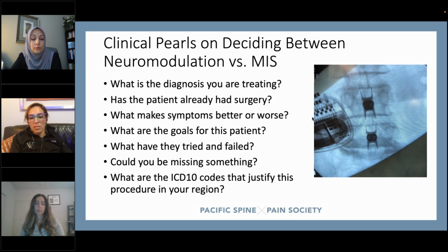What are the goals for these patients, right? I think goal setting is always super important. One of the things you both talked about is when do you introduce these topics? And I tend to introduce them really early on in the treatment of these patients.